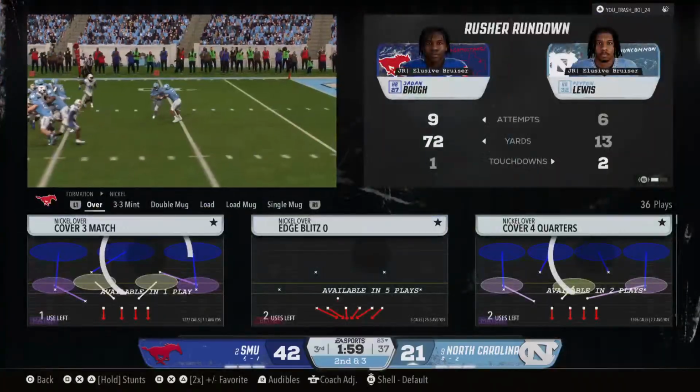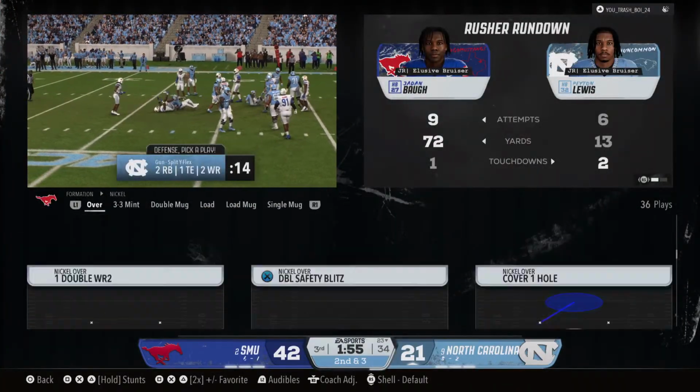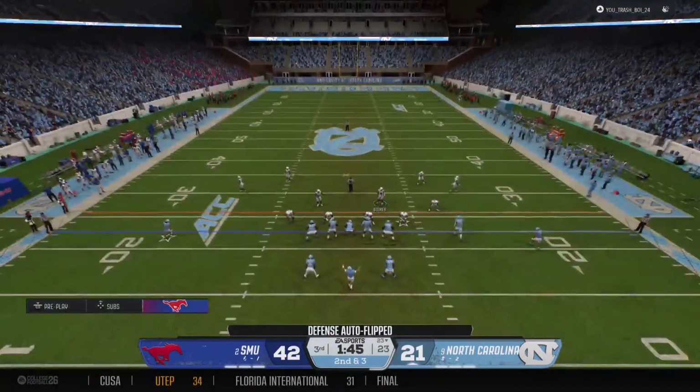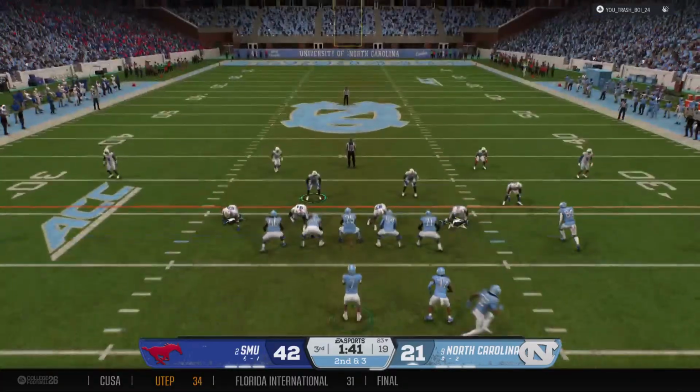Setting the tone early with good runs like this can really wear defense down and keep the defense guessing. That's why some of the best coaches of all time have primarily done it with great run games. Second down after that run on the previous play. There's some pre-snap movement, back in motion.